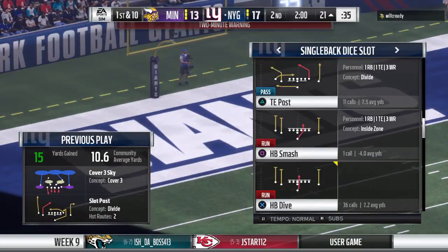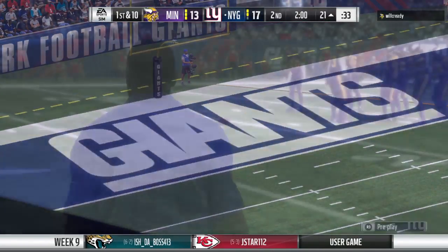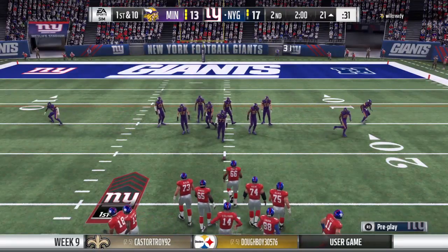2 minutes to go here in the first half. We're back to East Rutherford, but first this timeout.